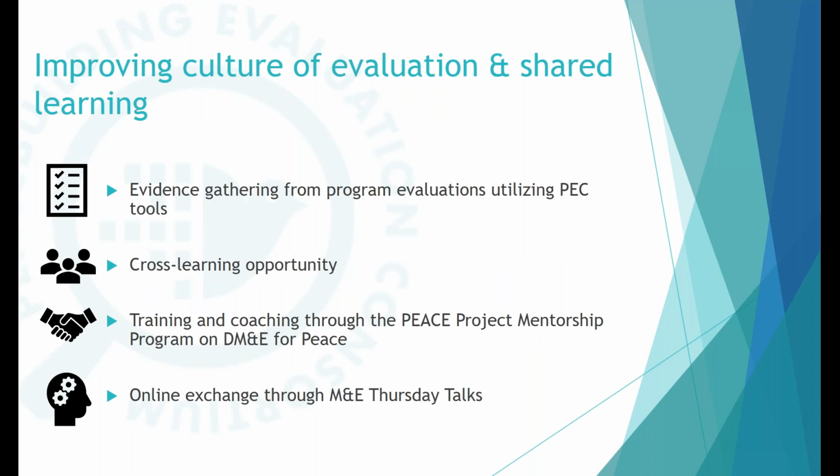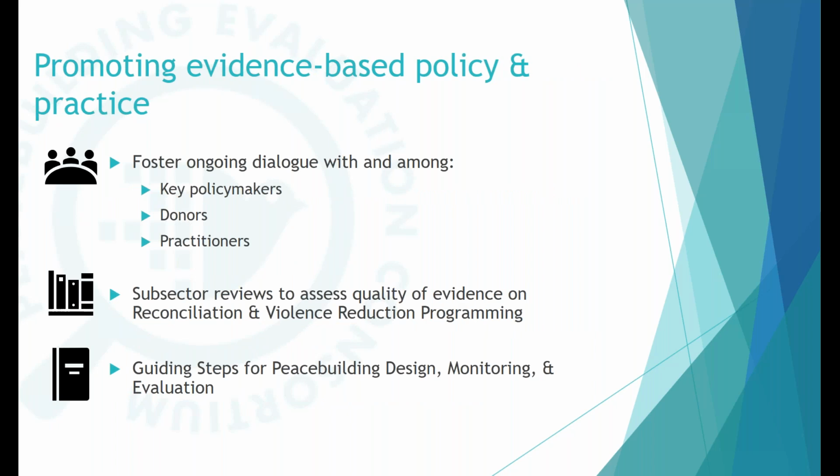Under the second initiative on improving the culture of evaluation and shared learning, we have 4 major activities. The first one is focused on gathering evidence from program evaluations that have utilized PEC tools to reinforce not only the evidence base, but also understand the key learnings and findings from utilizing different tools and methodologies. We'll also be undertaking a cross-learning opportunity between a minimum of 2, upwards of 3 or 4 organizations surrounding monitoring and evaluation with these tools. If you haven't already heard of it, I encourage you to check out the training and coaching of the Peace Project Mentorship Program, which is on the DME for Peace website. We just finished our first round and we'll be starting a second one soon. And then, as you all are aware, since you're joining today, the online exchange through the continuation of the M&E Thursday Talks.